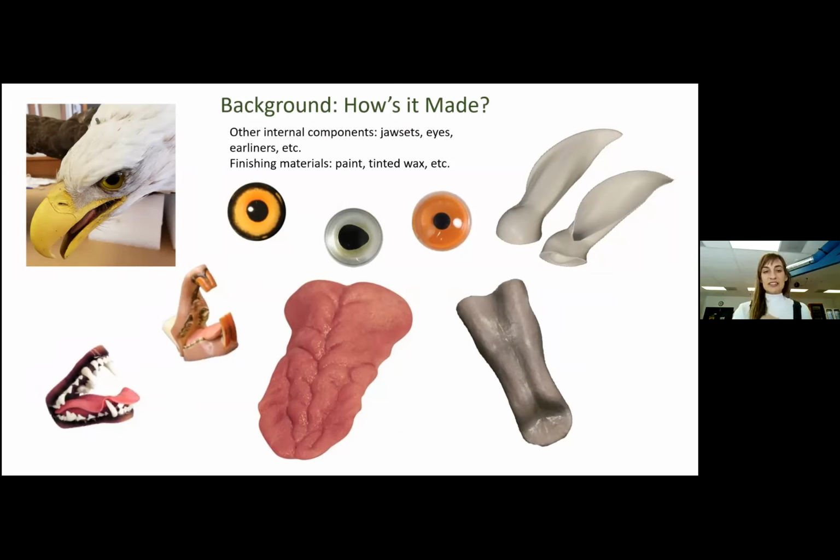And then you can buy different types of eyes. They could be made out of plastic or glass. These are tongues that you see. Those are ear liners, and we also see some jaw sets in the corner. Those are plastic jaws instead of using the real teeth, because teeth really dry out and crack and delaminate over time, and there can be a lot of loss. So sometimes a taxidermist will just choose to use plastic. And it's kind of difficult sometimes to clean the skull well enough, so using plastic can be better for that.